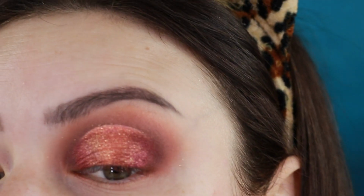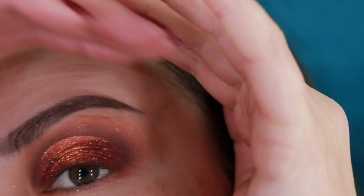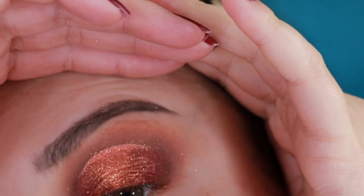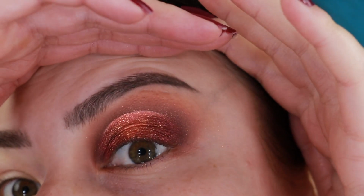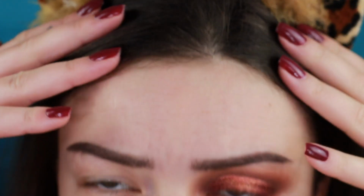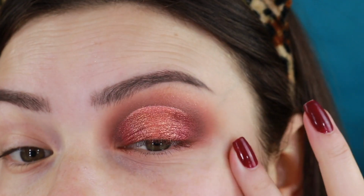The bad thing with these pigments is that the glitters or the shine, I don't even know what that is because it doesn't look to be glitter to me because it's so finely milled, but it kind of gets everywhere. I have that in my hair, all over my face, and luckily I didn't do my face makeup today yet. And that's the bad thing, I guess.